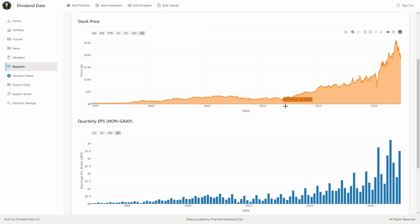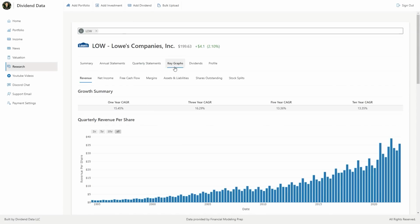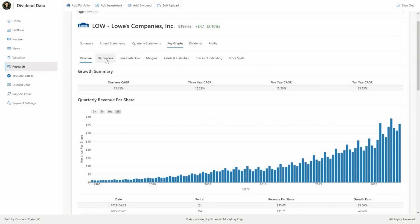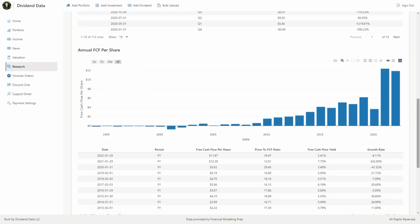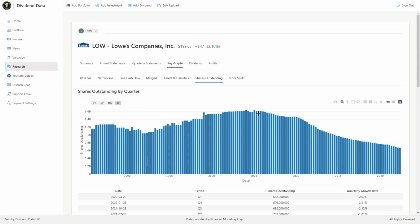Similar to Home Depot, the company has seen rapid earnings growth over the last decade. Annual revenue per share is $138.29, growing at a 13% 10-year CAGR. Net income per share has grown at a 23% 10-year CAGR. Free cash flow per share has grown at a 20% 10-year CAGR. In the last fiscal year, the company generated $11.87 of free cash flow per share. Similar to Home Depot, this fuels massive dividend growth and share repurchases. Since 2005, Lowe's has been buying back shares at an even higher rate than Home Depot.